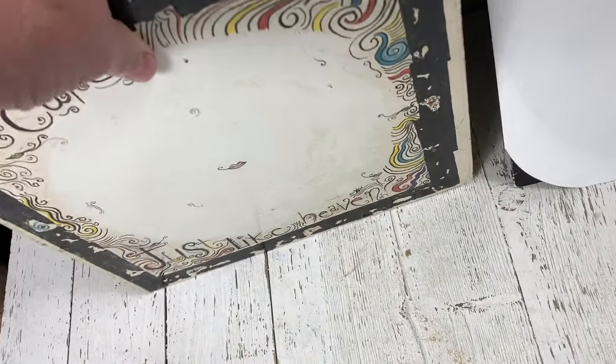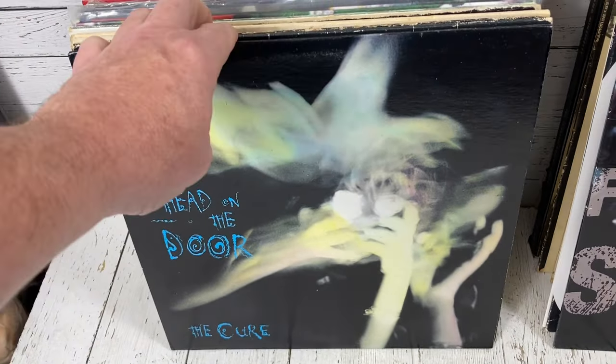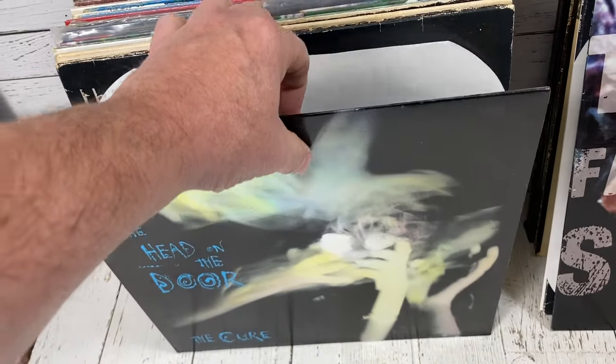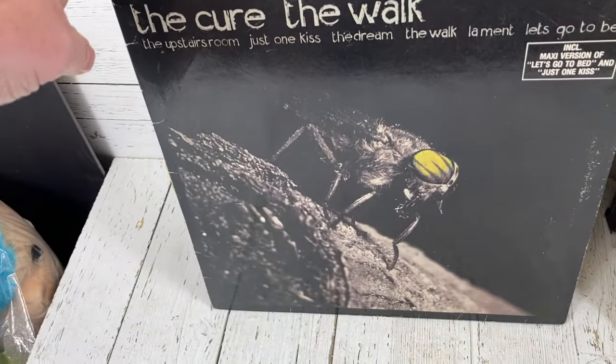And yeah, let's see that. It's Canadian pressing. Just Like Heaven single, it's a UK, Fascination Street, I think that's Canadian. Let's see back here. Yep, Canadian pressing. Nice thing about The Cure is they put out tons and tons of singles. Head on the Door, this is a Canadian one. It's in excellent condition overall. This one might be just staying with me. We'll have to see.